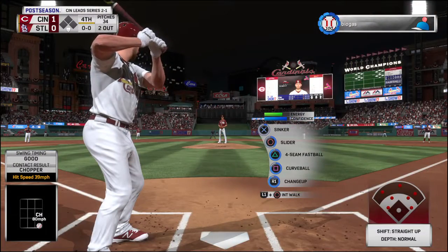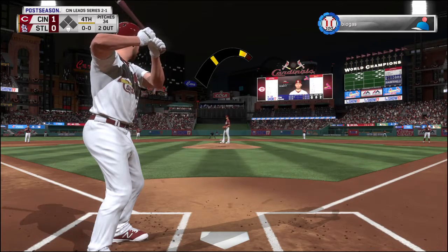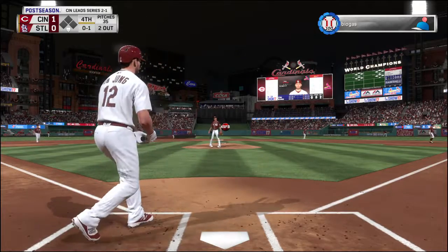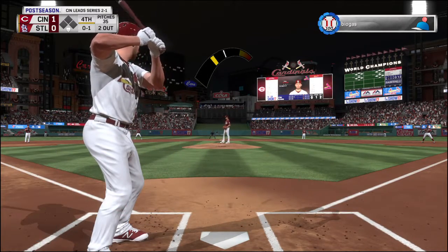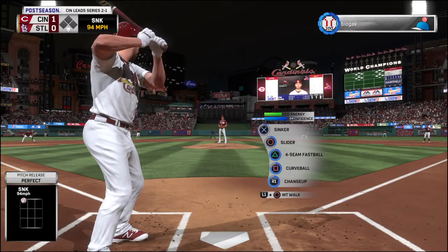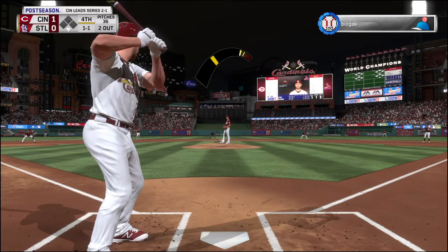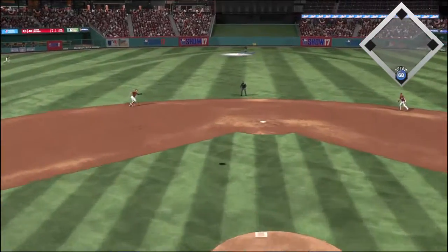Striding into the box, Paul DeJong. Ready with the first pitch. Here it comes. Squared that one up just a little late. And he lays off for ball 1. Man, he wanted that pitch, and I can't blame him. When you're facing a good hitter like this, you want that strike. You need that strike. It's 0-2 instead of 1-1.